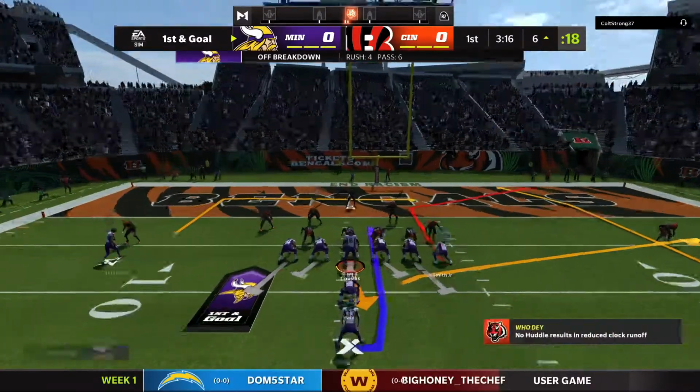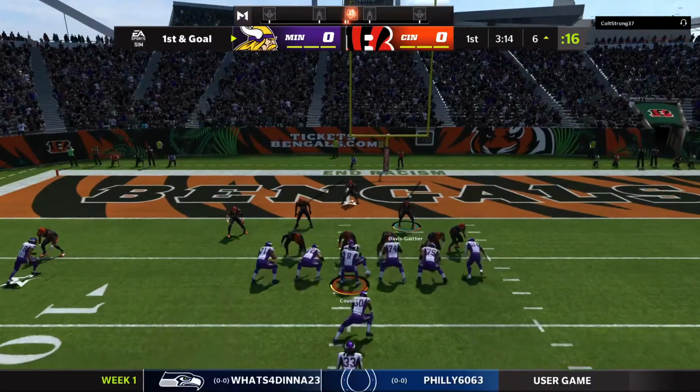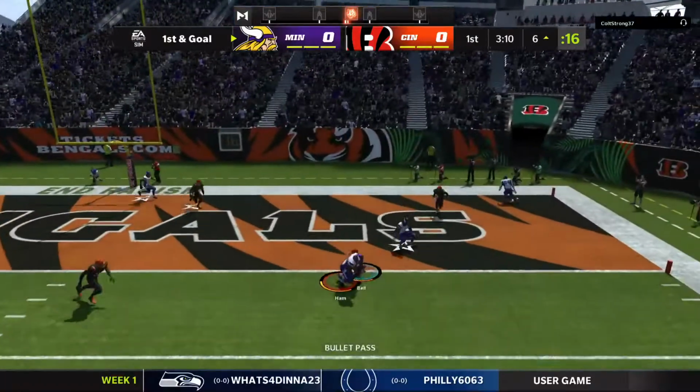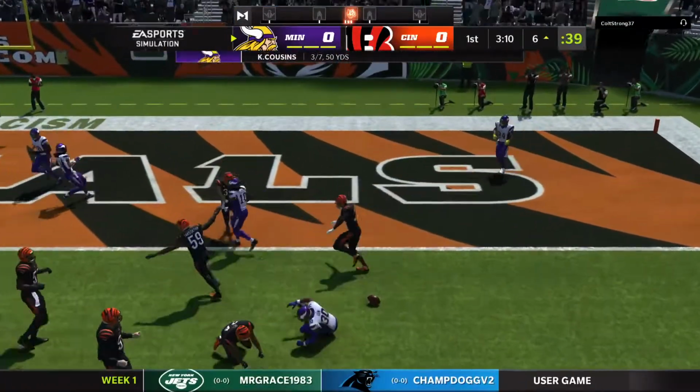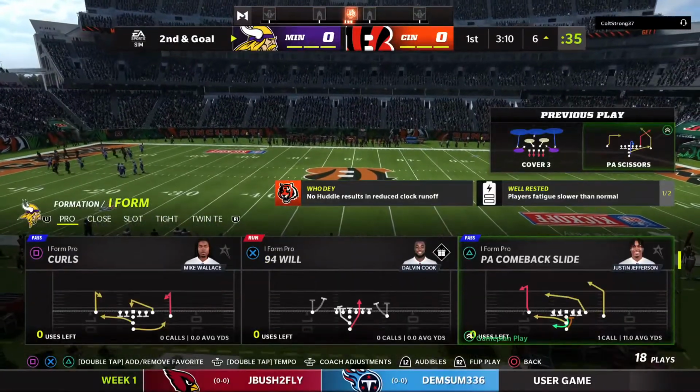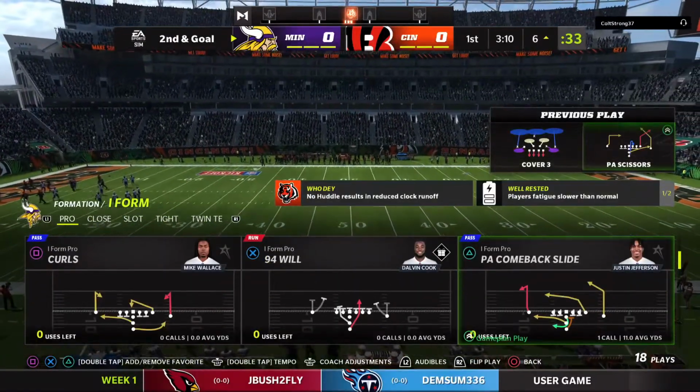And how long do you think that they actually have been plotting this drive? I'm talking about the coaching staff, right? They've been thinking about this for a while now, and I think they're executing it even better than what they expected. And that is incomplete. Oh, the coverage a little too good there, and it's 2nd down.